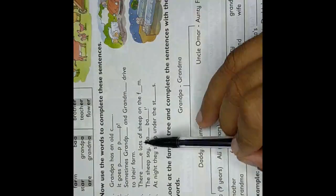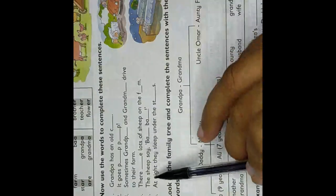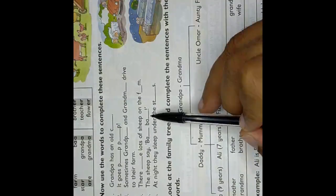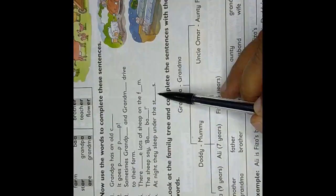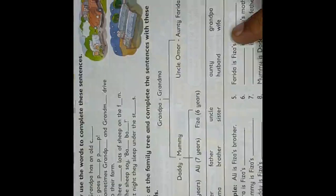There are lots of sheep on the farm. The sheep says, baa, baa. At night, they sleep under the stars. Don't read it as stars with the R sound; it's stars. Clear, beta? Did everybody get it? Good job. Now moving to the next C part.